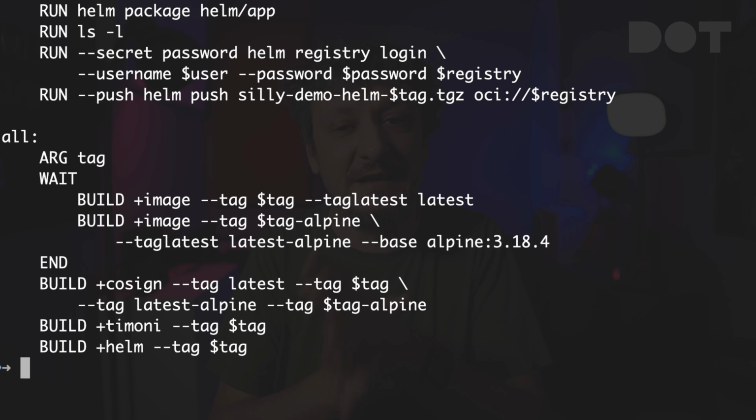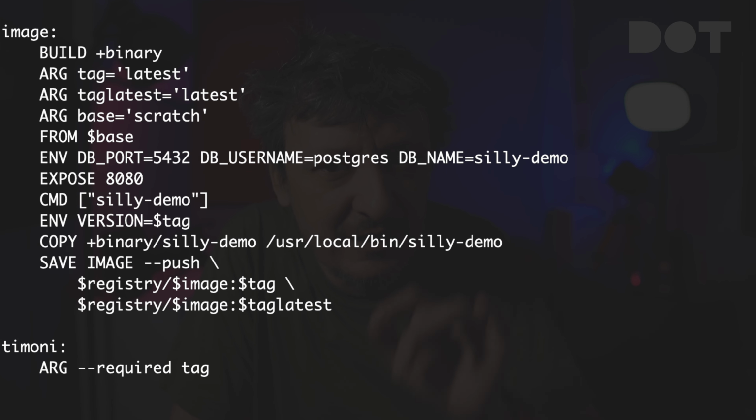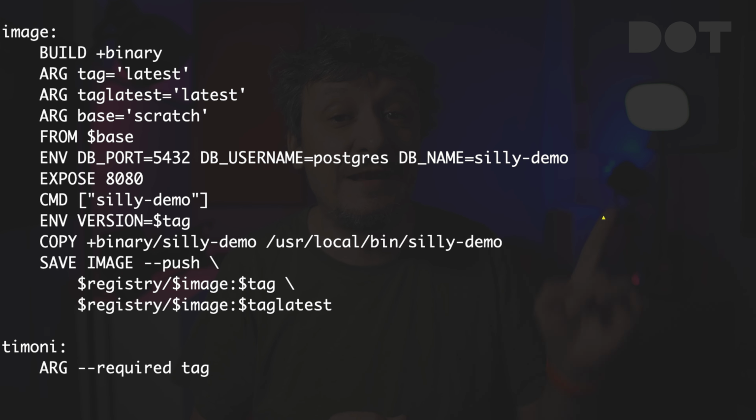Let's see such a task that can use an artifact created elsewhere. On the first look, that target looks the same as what we would normally define as Dockerfile. But on a closer look, there are a few distinct differences. To begin with, we are calling the build target that, as we saw earlier, builds the binary. The objective is similar to what we would normally do with Docker multi-stage builds, except that it is now called explicitly. Then there are some arguments that serve the same purpose as in Dockerfile.